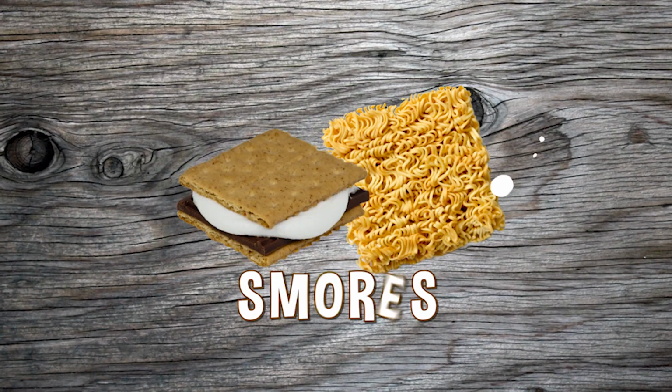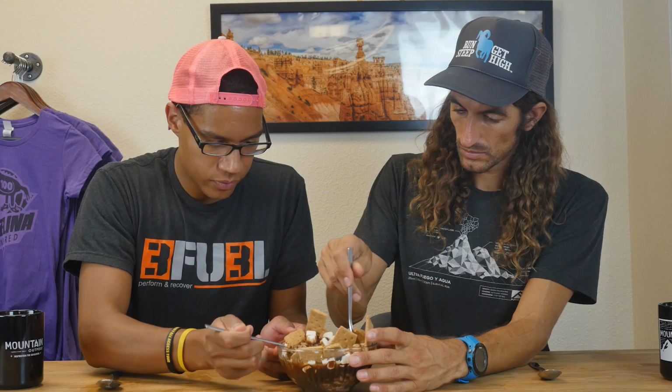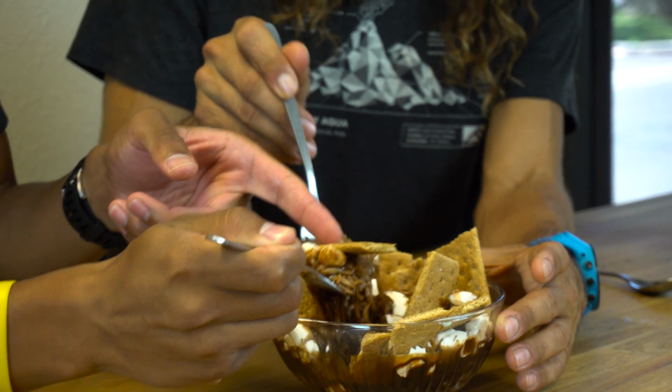All right, so what we have here is a S'mores Ramen. We've got a broth of chocolate syrup. We've got marshmallows and graham crackers on top. I don't know the practical implications of this, but if you're just like a poor, starving college student or artist, or somebody just trying to ball on a budget, I can't tell you this is a bad idea.